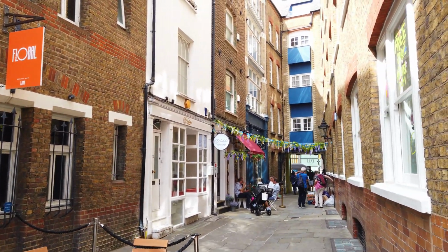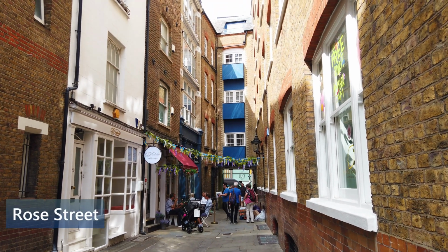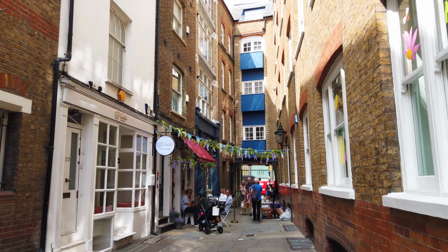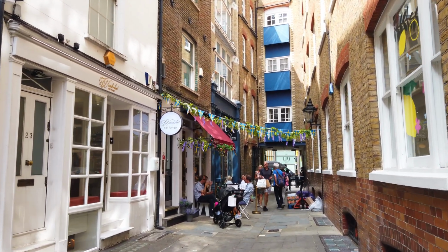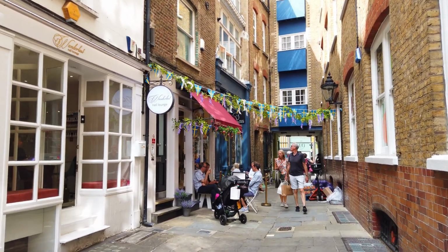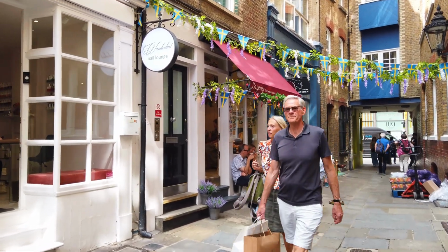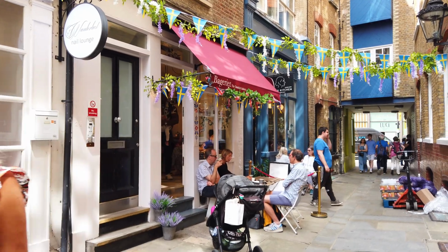And here we are on Rose Street. I think Rose Street is adorable. It's very, very sweet. And we found, well actually when we were here earlier, there was a massive queue all the way to where I am now of people queuing for their lunch. So the place next door does like sandwiches and things like this.